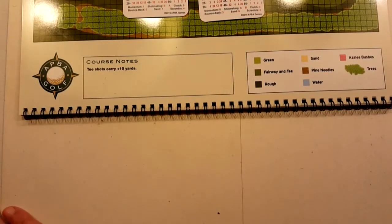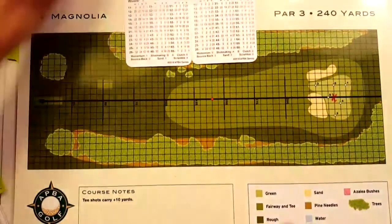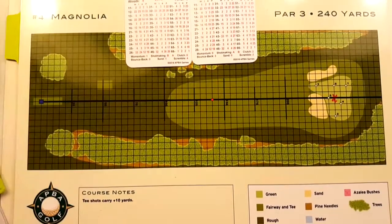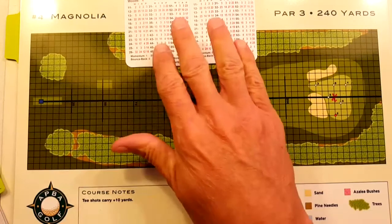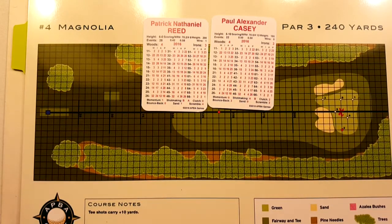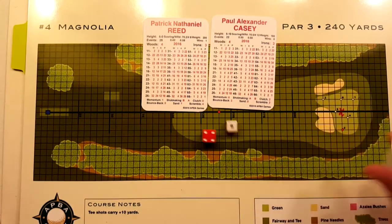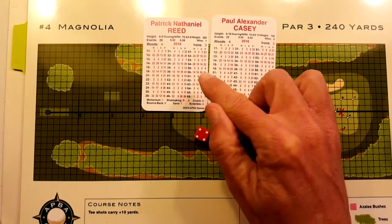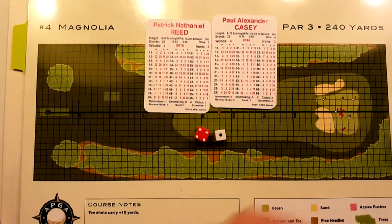And we'll stay right here on this interesting hole. 240. Pin number 2. Same pin we just went to. So Patrick Nathaniel Reed will lead off, and he is a 4 in the woods column category, however you want to look at it. So 4 woods, 240. 4 wood is 240. So he's going to, caddy says go forward. That's what he's going to go with. 441 is a 16.